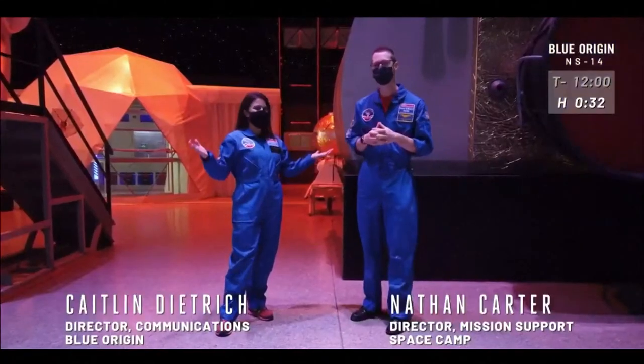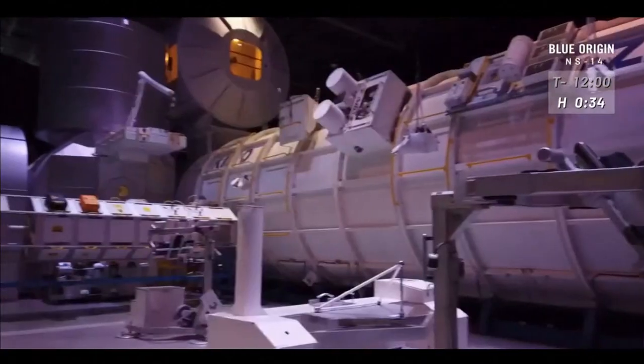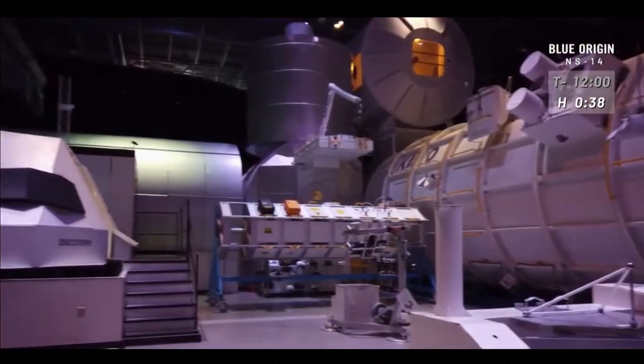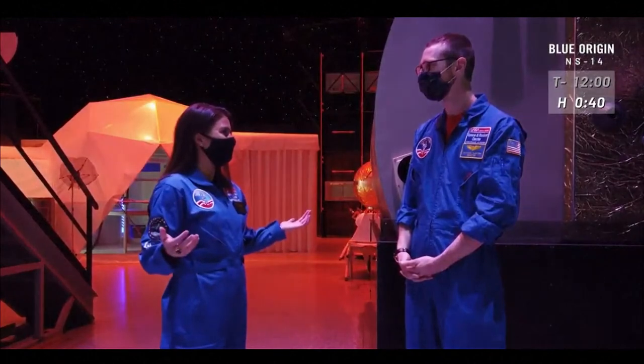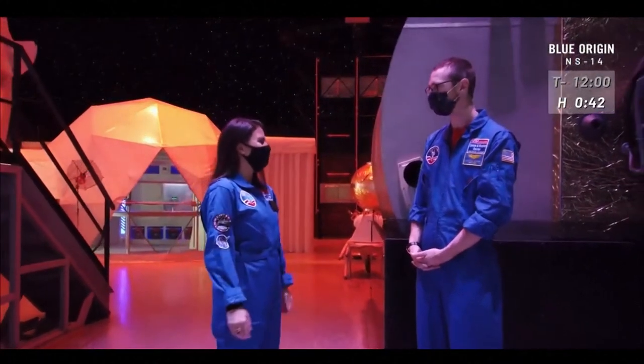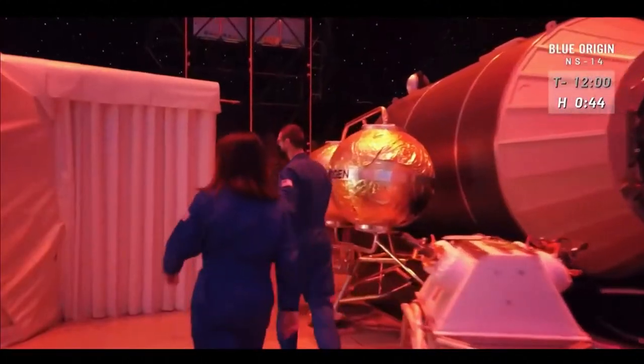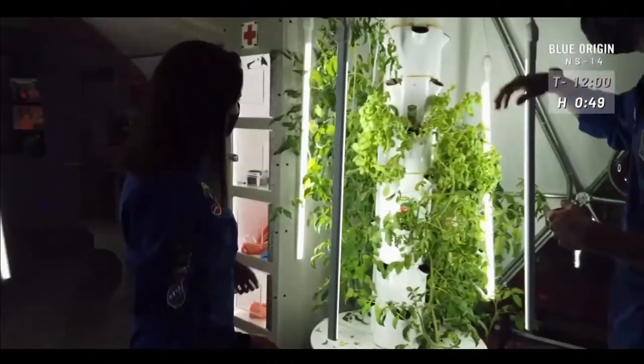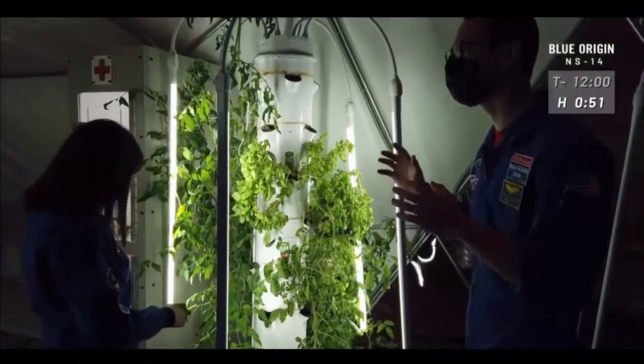Hey everyone, we're at Space Camp in Huntsville, Alabama. We're really excited today to talk about our partnership in Club for the Future and get a little tour of Space Camp and pretend to be an astronaut for a day. All right, well, let's get started. This is our Mars base. We've actually got some basil over here. We had some parsley, so we're growing all sorts of stuff.